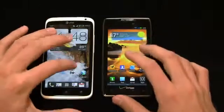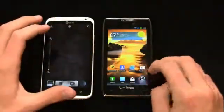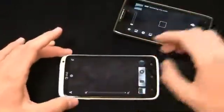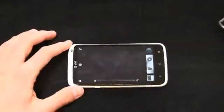Let's take a look at camera on both of these devices. 8 megapixels on both, 1080p HD video recording capabilities on both as well, and we'll load up the camera. Camera department, I'm going to spoil it, goes to the HTC One X by a landslide because of some of the different features that it offers.